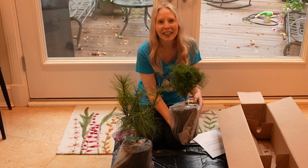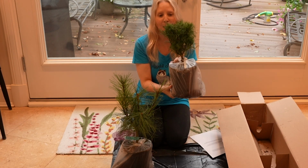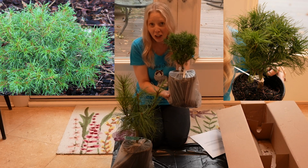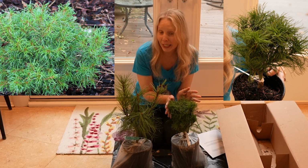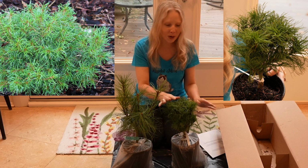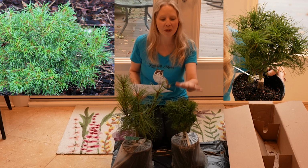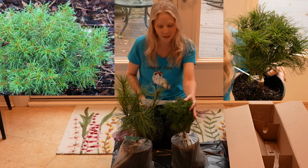So let's take a look at this conifer first. Isn't that adorable? So notice that the needles of this conifer are curly. So this actually is called mini twists, which I think is just an adorable name. It's like it has a perm. It looks really cute. So let me tell you about mini twists here. This is a rare dwarf curly white pine. It actually feels fairly soft to touch.